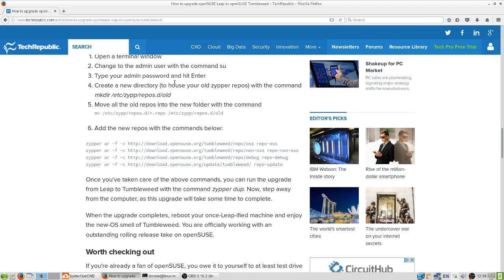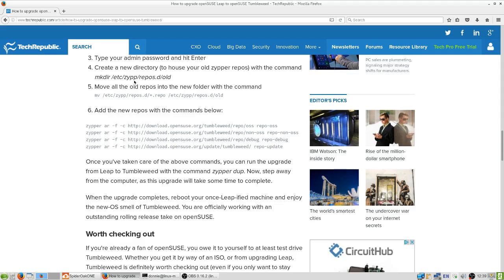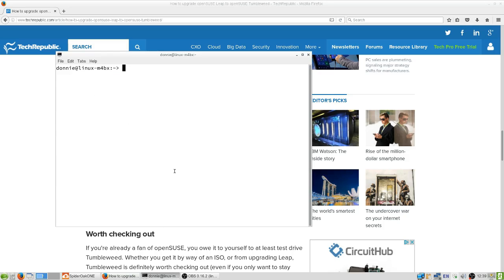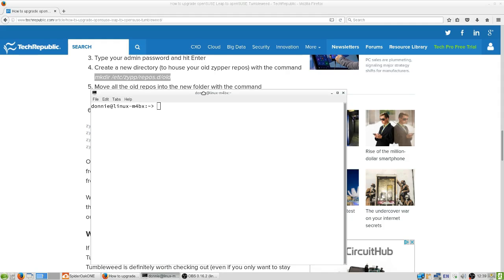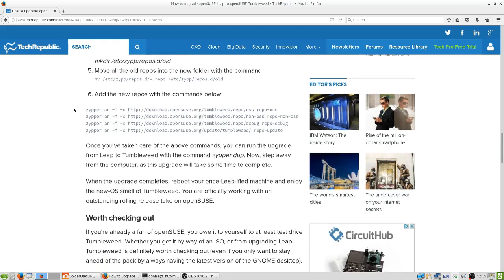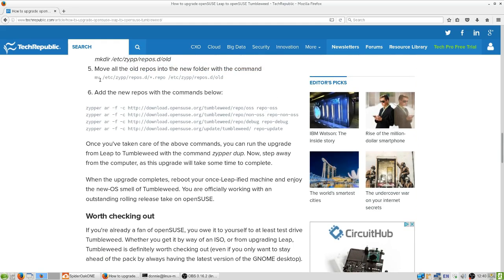And we're going to create a new directory to house the old zypper repos. I'm just going to go ahead here and cheat a little bit by doing this. Copy. And I'll come over here to my command line, and let me see here. I need to make, okay, and just do it from here. So just do it like this. Okay, so now we got it. So let's move all the other old repos into the new folder. We'll do that.